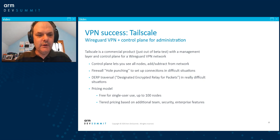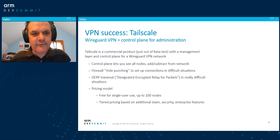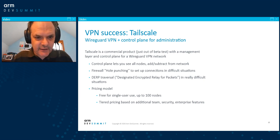Tailscale will punch holes in your network. So if you have a firewall where normally traffic can only go in one direction, you can punch a hole, and the Tailscale protocol will allow you to have two-way communication just between those two machines. For really difficult situations where you have multiple firewalls or multiple systems, both behind firewalls, that need unfettered communication with each other, they have a clever protocol called Designated Encrypted Relay for Packets, otherwise known as DERP, and it'll handle unusual or mobile or multi-hop firewall traversal situations.